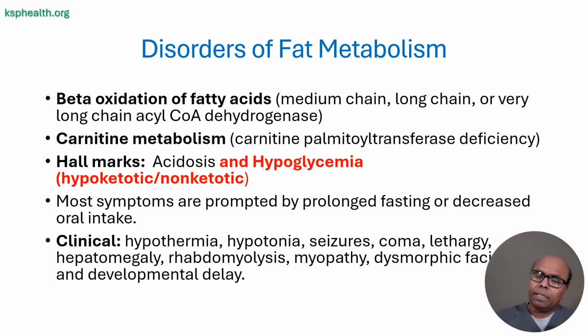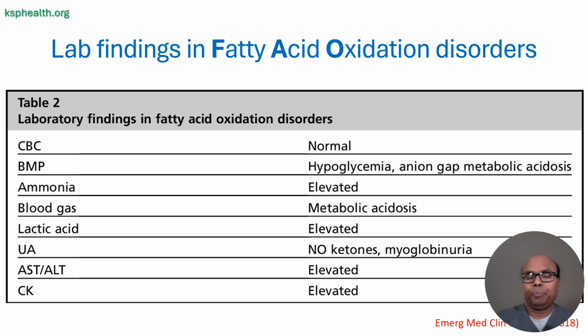Clinically, they present with hypothermia, hypotonia, seizures, coma, lethargy, hepatomegaly, rhabdomyolysis, myopathy, dysmorphic faces, and developmental delay. The lab findings in fatty acid oxidation disorders are as follows. They will have hypoglycemia, no ketones, and metabolic acidosis. Liver function tests will be elevated, so will CK. Ammonia is elevated, but not to the extent of urea cycle disorders.